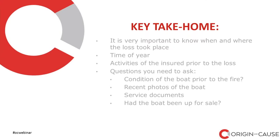Not all of them are that simple, but I want to emphasize the importance of something I brought up at the beginning of the webinar. It's important to know when and where the loss took place, the time of year, the activities of the insured prior to the loss. You need to consider if the boat was found in an isolated area, what time of the day the loss took place, whether it happened in the beginning or the end of the boating season.